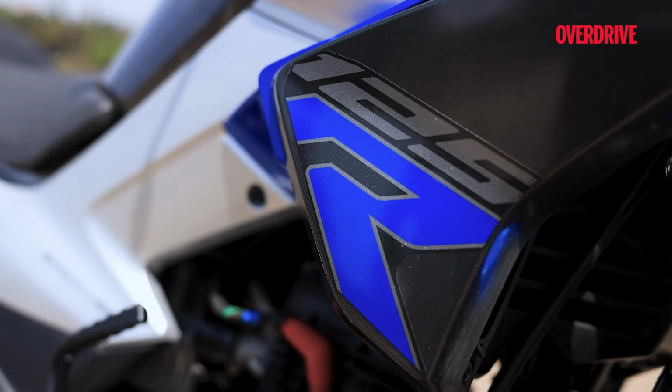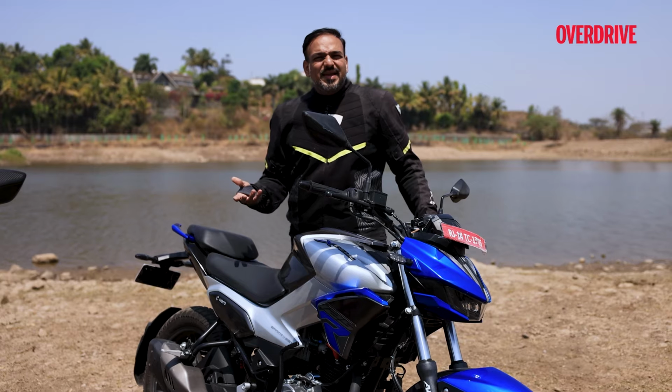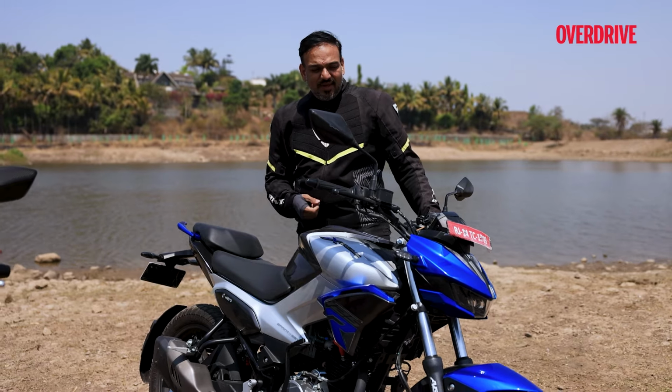And once you swing your leg over, the low-end switchgear and that rather plain Jane LCD cluster might just leave you feeling a bit shortchanged. In this day and age, we expect a bit more flair, don't we? In fact, when it comes to features, the Raider just smashes it out of the park.